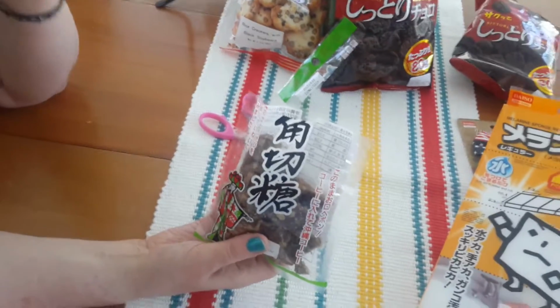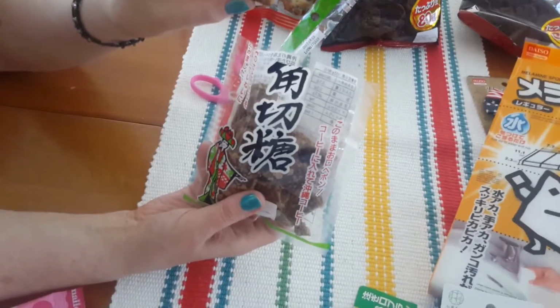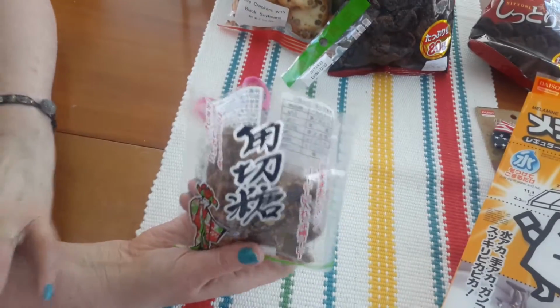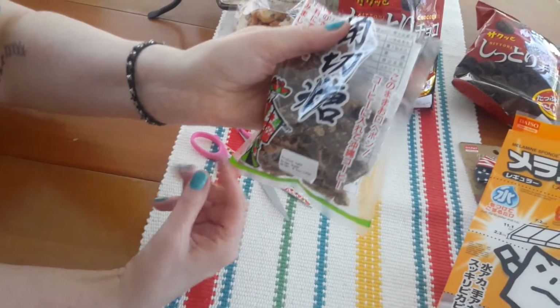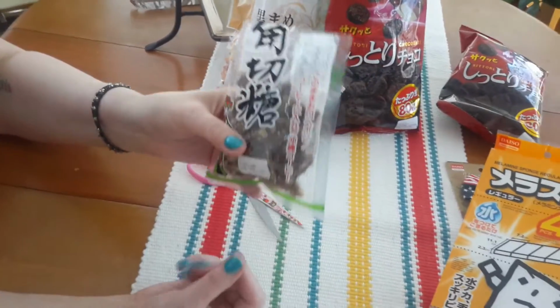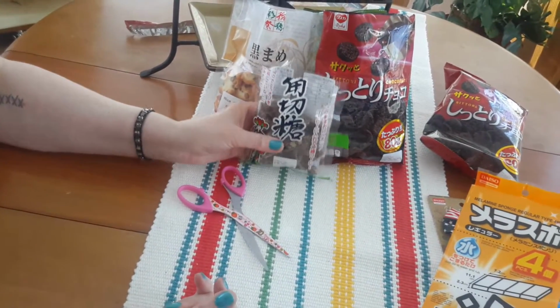It's like brown sugar, yeah. Brown sugar and molasses. Okay, that's not bad. Pretty good. I like that. Yeah. That's okay. It just looks bad. But it tastes pretty good. Okay, that's pretty good.